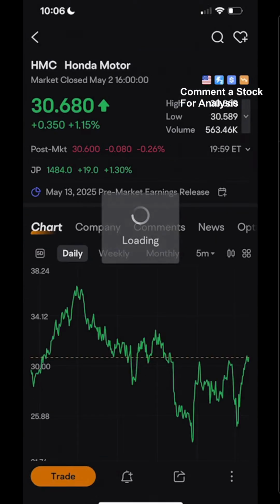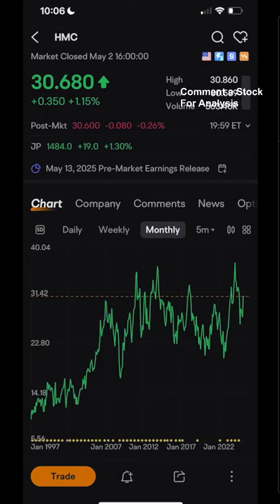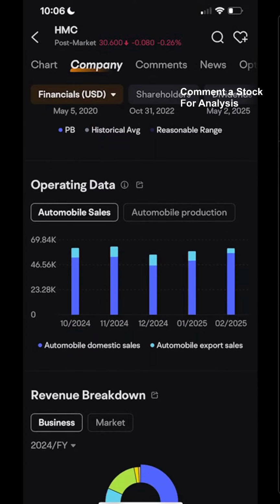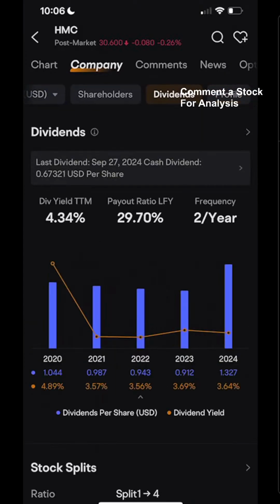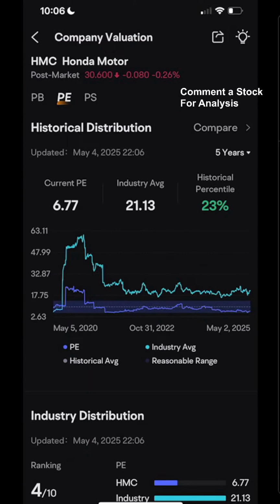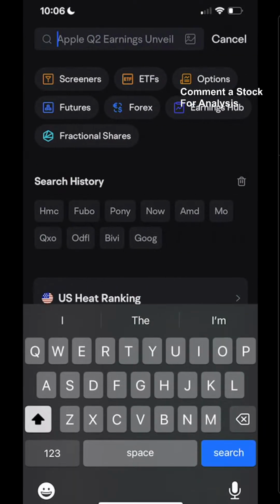What is this company? Honda Motor. This is a Japanese company. I think Honda might be partnering with Waymo. I'm pretty sure it's Honda. We can see their automotive sales. Let's just go to the bottom line right here, the net income. Look at that. They're making net income every quarter, which is the good news. They usually make 2 billion of net income every quarter. Not bad. Do they pay a dividend? Look at that, a 4.4% dividend yield with a 30% payout ratio. It looks like that's pretty sustainable. What's the PE on this company? They're trading at 6 times net income. So that's why the dividend yield is so high, because the valuation's so low.